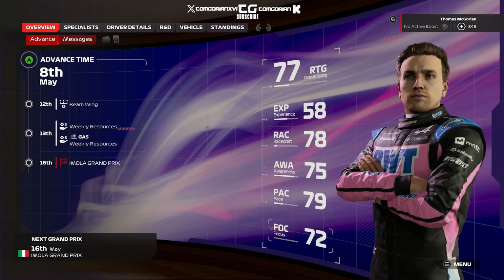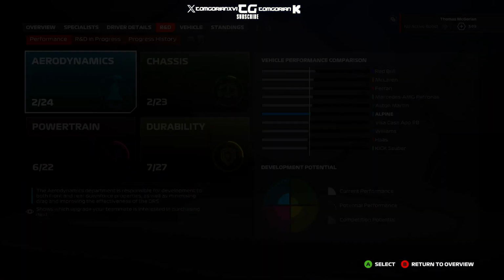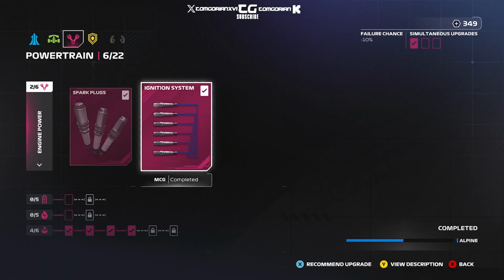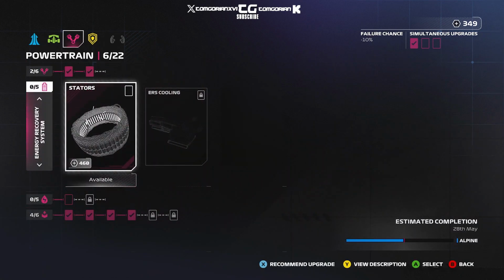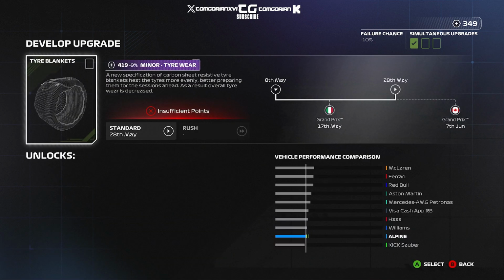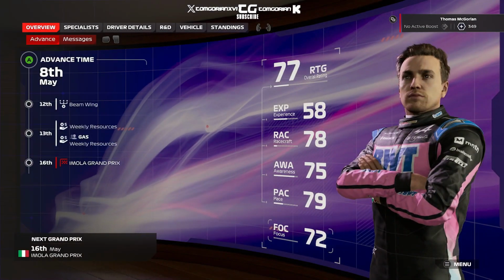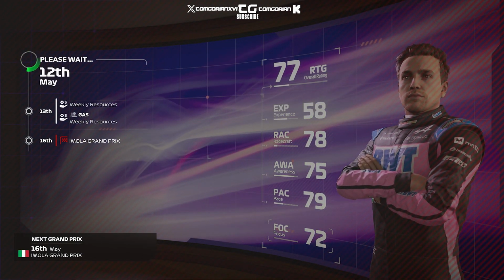So we begin episode number 5 with the long awaited upgrades to the chassis, and as you can see, we are slowly but surely making our way in towards that echelon of the midfield as far as the top of Formula 1.5. And as you can see, we are just waiting for that cockpit weight reduction. Pierre Gasly has decided to go with tyre blankets as an upgrade for this season, which is quite weird because I thought tyre blankets were banned in Formula 1 as part of the regulations.